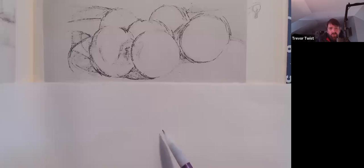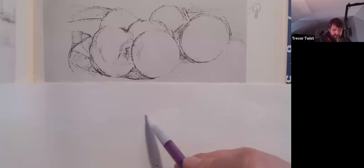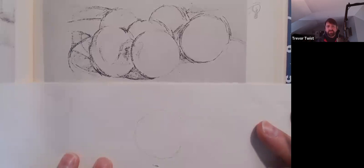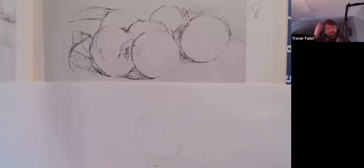Okay, so I don't even know how to define the bottom of my picture here. I have a little more real estate than I thought. So I'm just going to start with a very light circle to plot it out. And remember, we're not actually drawing oranges, we're drawing Cezanne. So our mark making is going to be a little bit different. We're going to attempt to learn his methods, and then you can take it directly to the bowl of fruit in your kitchen, whatever it is.